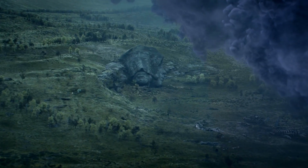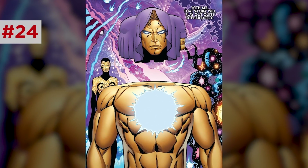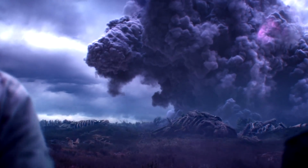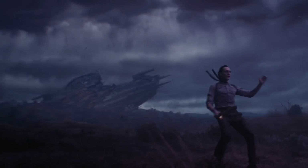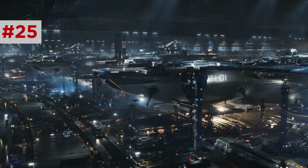Now on this landscape, you can see the head of the Living Tribunal. That's the three-headed cosmic judge of all the multiverse. I don't know what timeline its head would have come from, but I do like how Loki and Sylvie stand in front of it as they face Alioth, almost as if they are now on the side of justice in this noble fight. And a little later in the scene, there is in the background a crashed helicarrier with a Hydra logo.